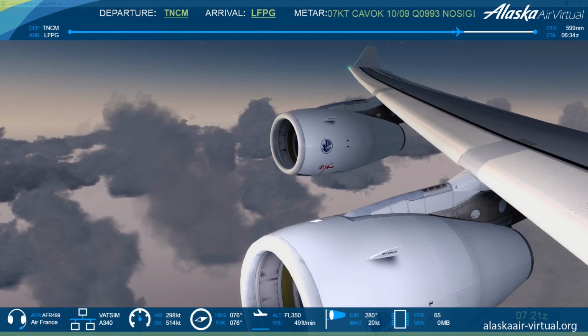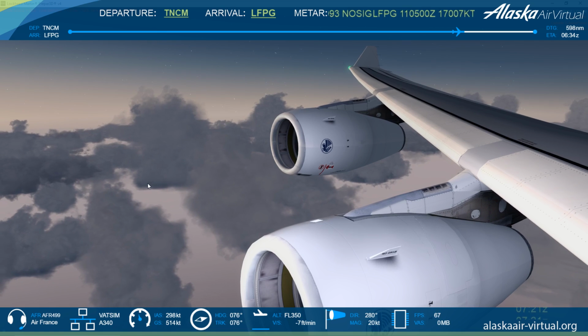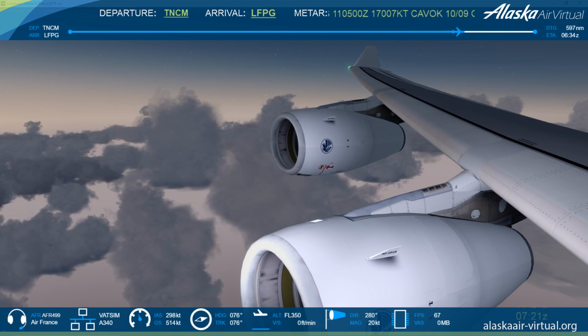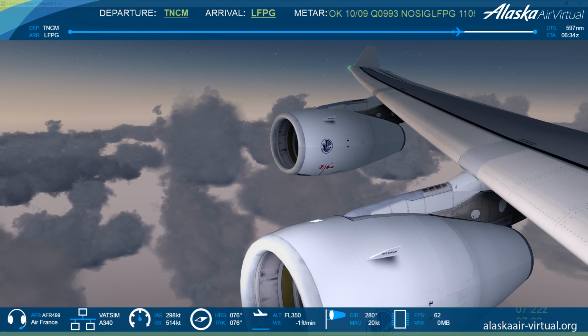A340, man, it's a boat. I'm surprised this thing made it, dude. They actually did a good job, to be honest. Blackbox, I mean, yeah, they can do better on the textures and some other things, but hey, the plane made it to Paris.